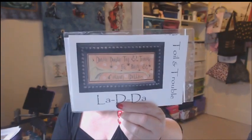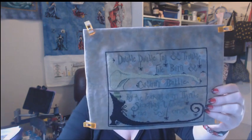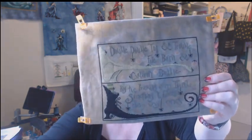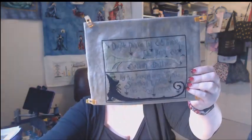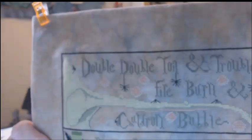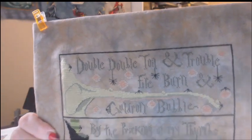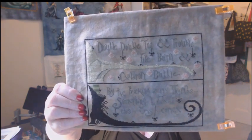Second start was La-Di-Da's Toil and Trouble, which I've always liked. Since last November when I did Something Wicked, I have always wanted to do Toil and Trouble on top of this. And again, I am quite worried about the colours. This is on 40 count Murky. It is the brightest green nose, and it's not going to show for you. And I just love those two together.